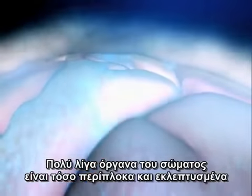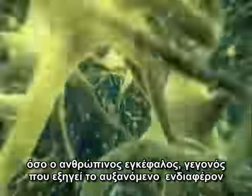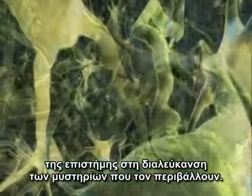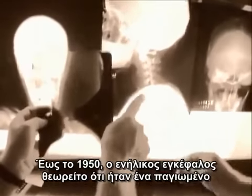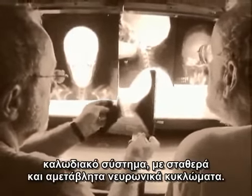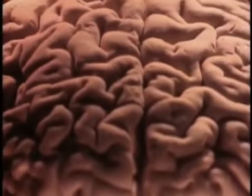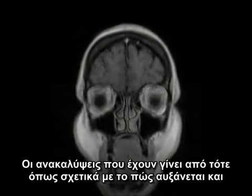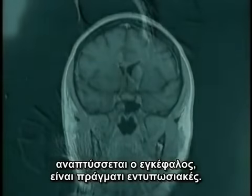Few body organs are as complex and delicate as the human brain. That's why science is increasingly committed to unraveling its mysteries. Up to the 1950s, the adult brain was thought to be hardwired with fixed and immutable neuronal circuits. The discoveries made so far as to how the brain grows and develops are surprising and astounding.